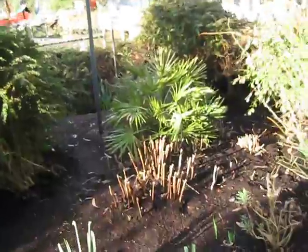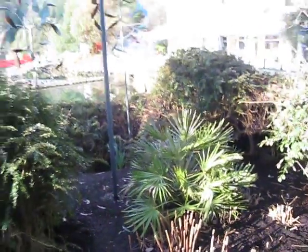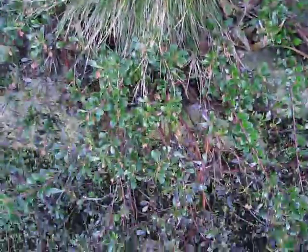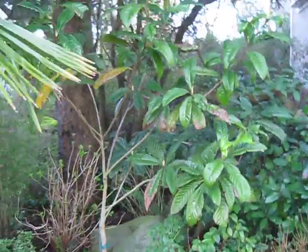Chamaerops humilis. That's a Mediterranean fan palm. Thriving as usual. The metal art is not spinning because it's calm out here. Escallonias are common. Here there's a native to Chile. And you can see the self-seeded Trachycarpus palms. There's Kinnikinick there, native species on our island, Arctostaphylos uva-ursi. It's a ground cover. And there's a loquat, Eriobotrya japonica.